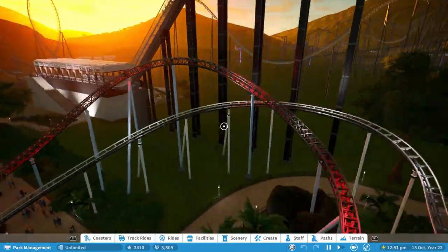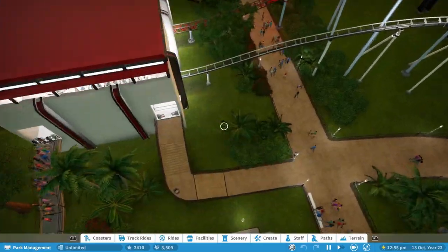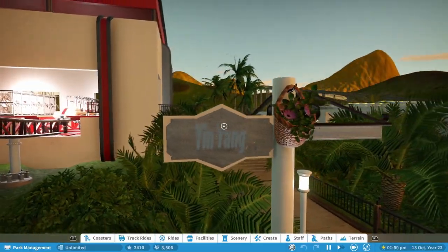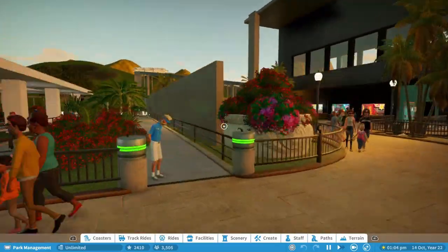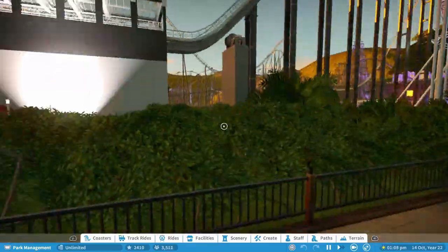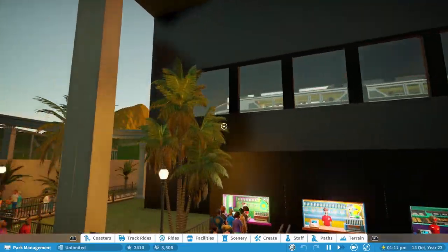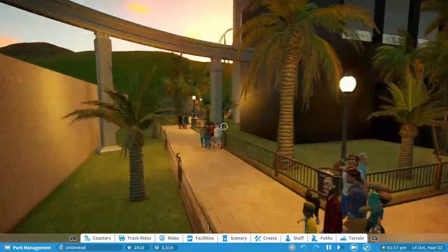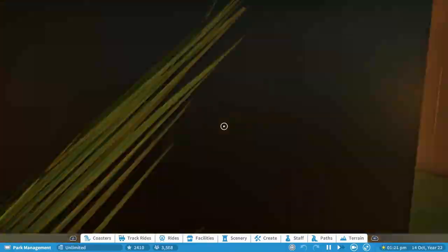So from here, I just want to make sure I've not missed anything. From here, we will go out and back down here. Yep, Yin Yang. And that'll be the queue for Yang then. And then down here, we've got another monorail station with the food shops underneath. Another nice use of the building. And there's the queue for the monorail.